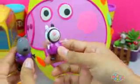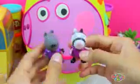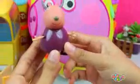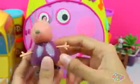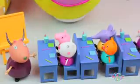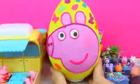And we have Zoe Zebra and Danny Dog, both wearing purple. Where's their teacher? Here she is, Madame Gazelle, the teacher of the group, the leader, the inspiration. Check them out. What a classroom. And now it's time for the egg.